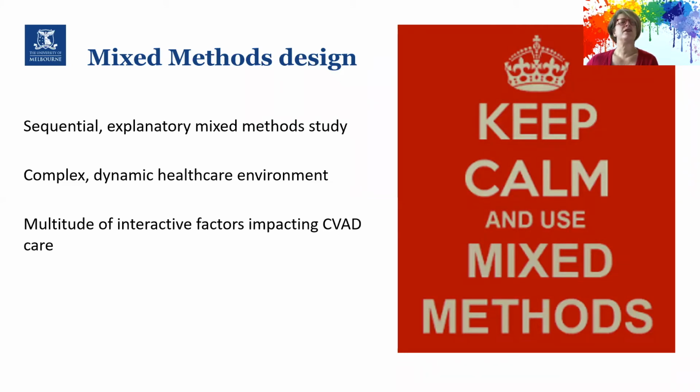The strength of this design is that it allows for the generation of data that can inform tailored interventions that can be targeted to contextual, behavioural and structural issues that result in the problem or situation under investigation. And this will be my postdoc work.